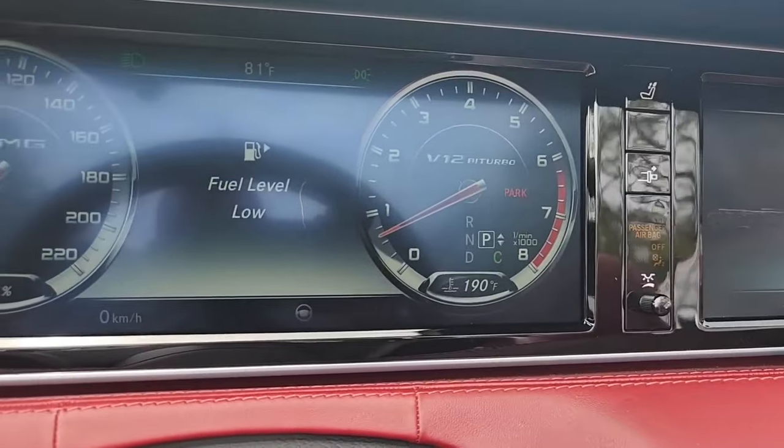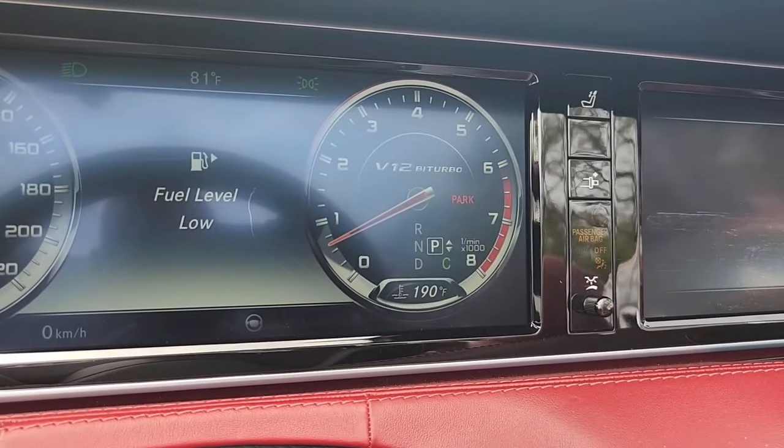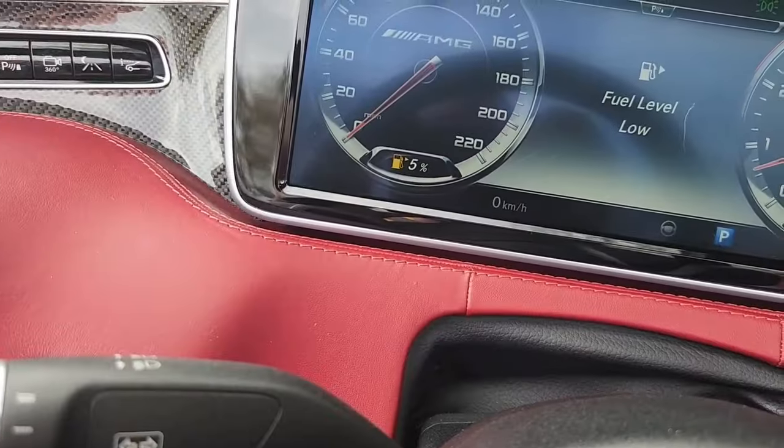So for now, to buy some time, I'm going to go and get some gas, because we are low on fuel, ladies and gentlemen. 9 miles a gallon, this 900 horsepower vehicle. Believe me, you don't wanna wait past a certain percentage. And I'm at really, really low fuel. When I say low, I'm talking like 5%.